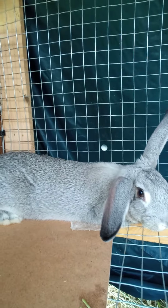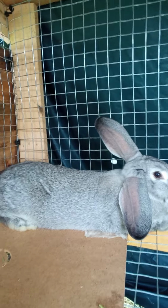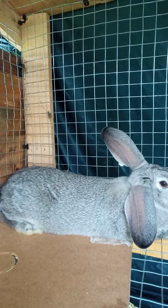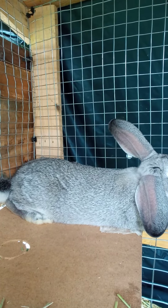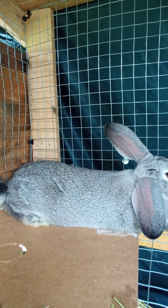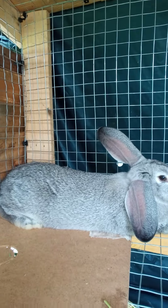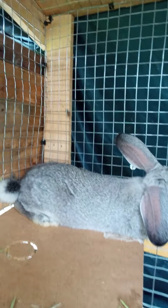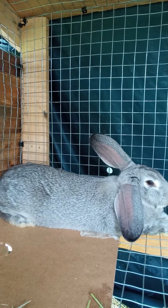So that's what you want to look for when you know that they are overheated and you want to do things to reconcile it. She could probably tolerate it more, and it's late in the day, so it's going to be cooling down. But it is 84 degrees, and the temperature says with the humidity that it feels like 87. So they're uncomfortable, and I just care about them, so I want to take them in and keep them well.